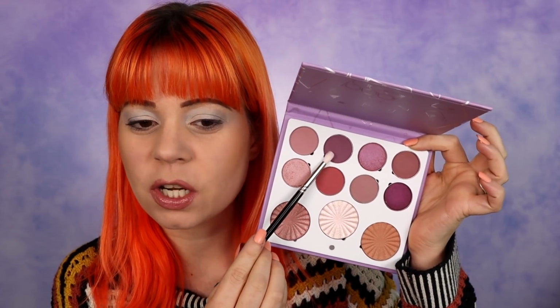So let's go ahead and start with the shade right here. So I'm not going to do anything fancy. I'm basically just going to pack this into my crease and blend it out. I'm going to keep the shape of this quite round because I do want to do one of my big wings. So when I do my wing, I want the wing to extend past the eyeshadow on the outer corner of my eye. So I'm not going to really blow this out at all, but this is a beautiful color.